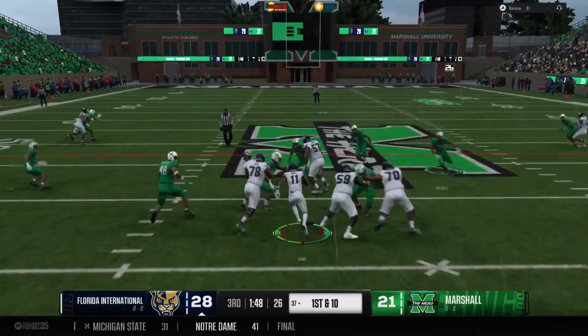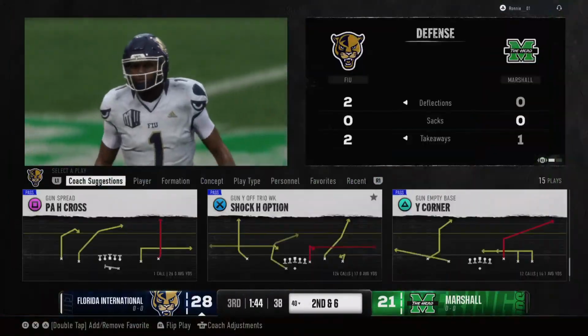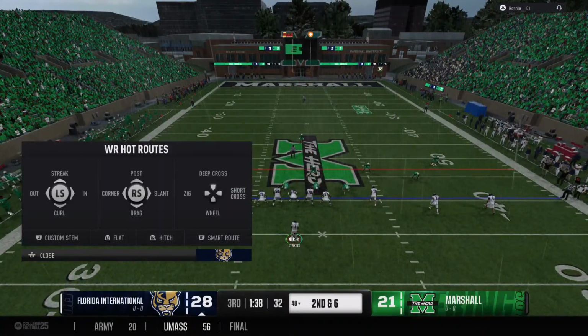To the ground. He's got it again. Running back with the carry. He's taken down at the 40. After the productive first down play, it's 2nd and 6.